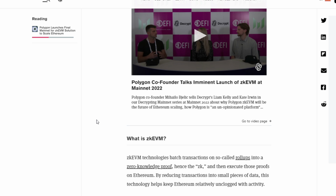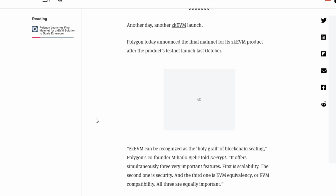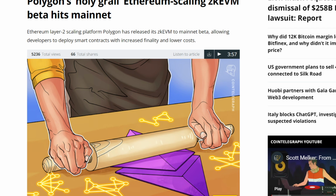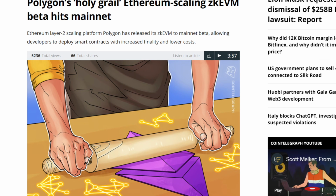There are no numbers in the article as to how many could or would be done, or what the number puts us at now. But cool. Polygon continues to gain in popularity all the time. We're only going to hear more about it. It says Polygon's holy grail Ethereum scaling beta hits mainnet. So once again, when this is no longer in beta and everyone's using it, there will be someone who's going to come out and brag. I don't know why they're baking Ethereum there, but sure, why not? We're going to hear about exactly how many transactions they can do, that the network is working, and therefore, Polygon's amazing as it has always been. That's the Polygon Ethereum scaling solution.